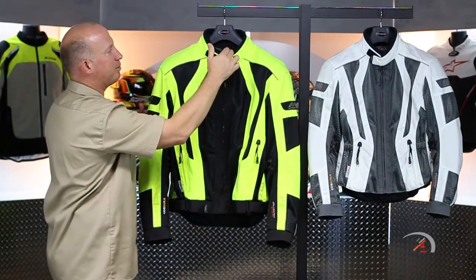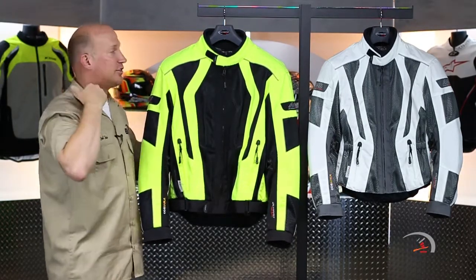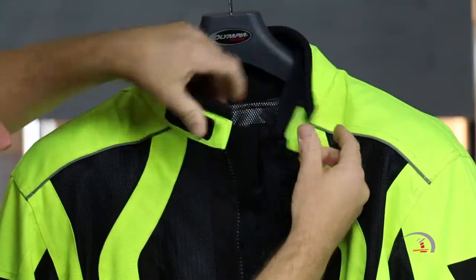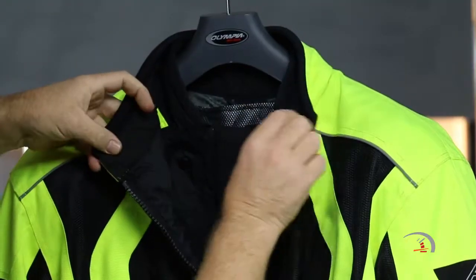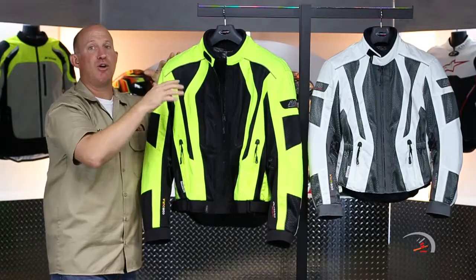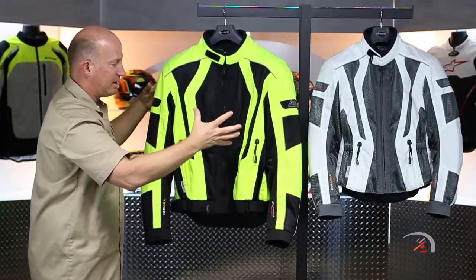So let's start at the top. That is actually a neoprene collar, so you have no raw material, no raw textile rubbing your neck. You can actually crack that open, and that tab can be folded back. If you want to, in hot weather, have more of a mandarin collar, you can. On the inside here, that's a nice microfiber. I'm not going to dive all the way into the other liners because that is a whole other facet of the jacket. Let's stick with the outside.